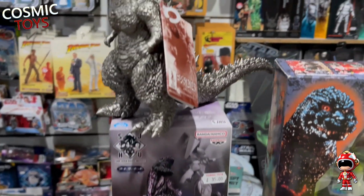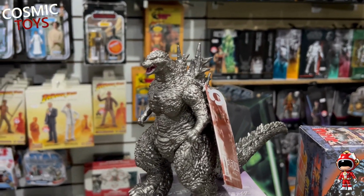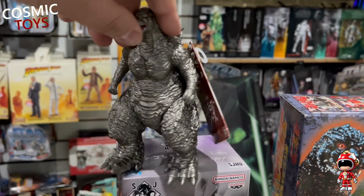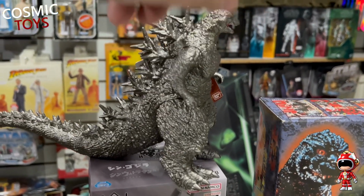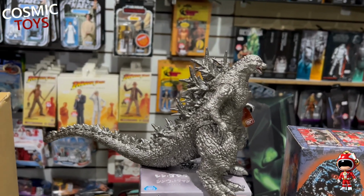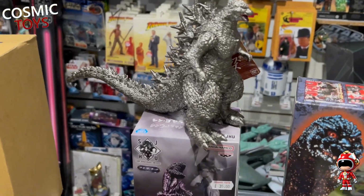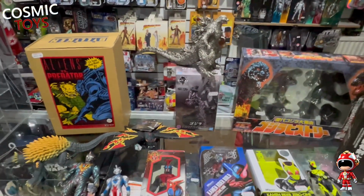And the best piece of this bunch, my favourite, we've got Godzilla -1. This is a metallic version. I love it. It's really, really nice, and I am going to stop myself from taking it home with me. Give one of you guys a chance. So another nice load of imports.